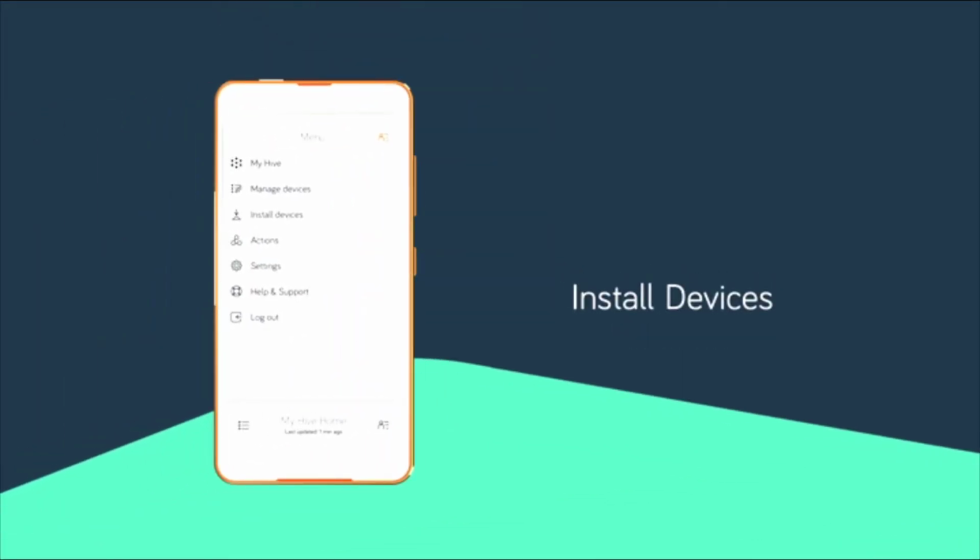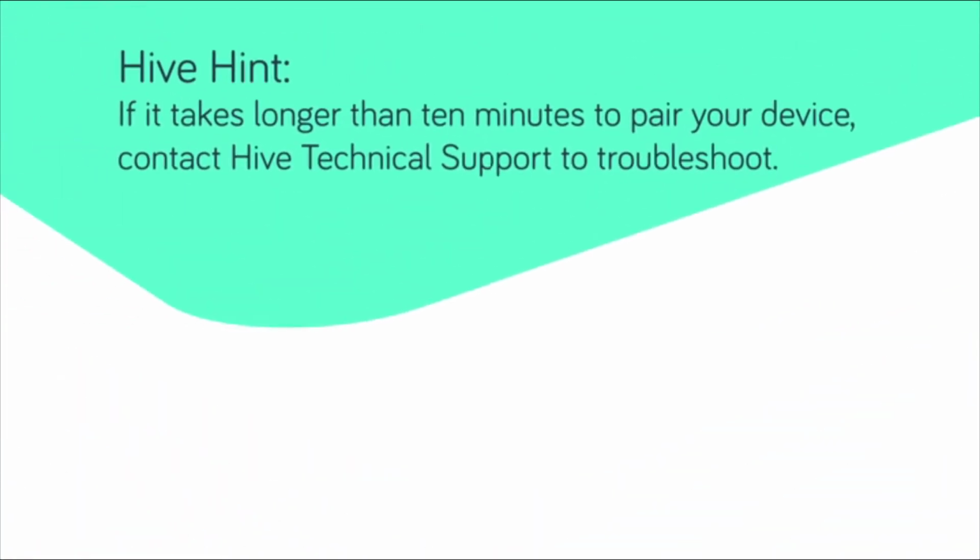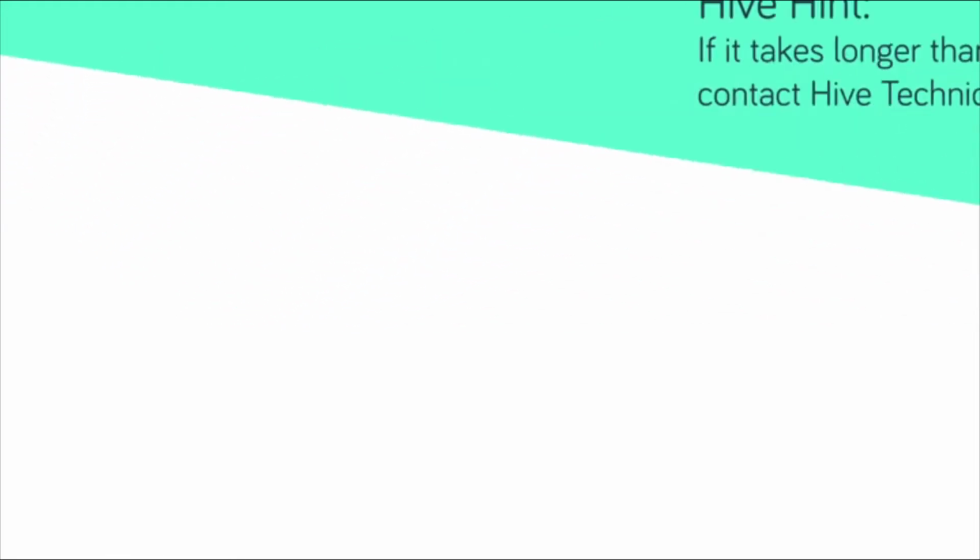Go to the Install Devices section of your app or online dashboard to pair the hub and thermostat. The thermostat display will show search, and a timer will appear while it tries to connect to the hub. Once your device is paired, you'll get a welcome message on the thermostat. If it takes longer than 10 minutes to pair your device, contact Hive Technical Support to troubleshoot.